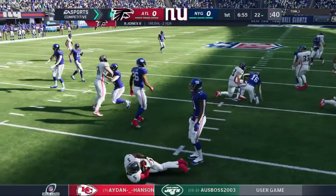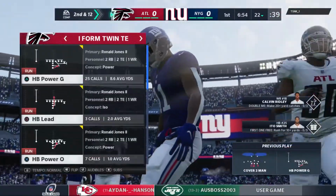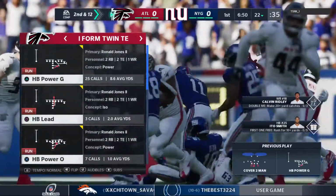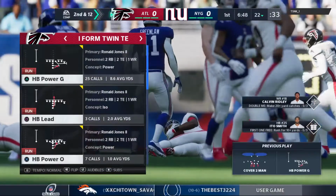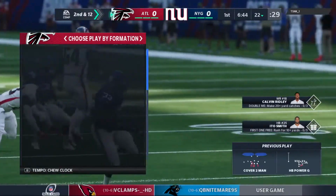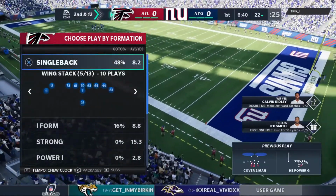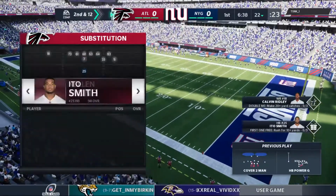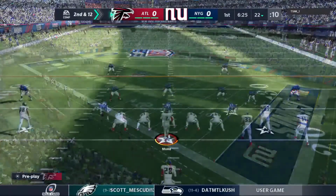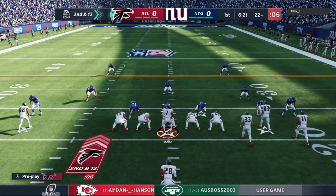First carry for the USC man, and he is met in his tracks behind the line of scrimmage. 2 yards the loss, second and 12. Second and 12 at the 22-yard line. The opening play of the drive goes backwards. Now they'll come up on second and 12.